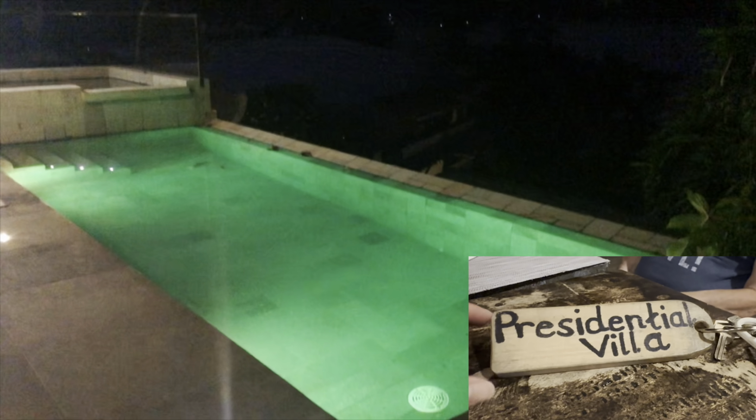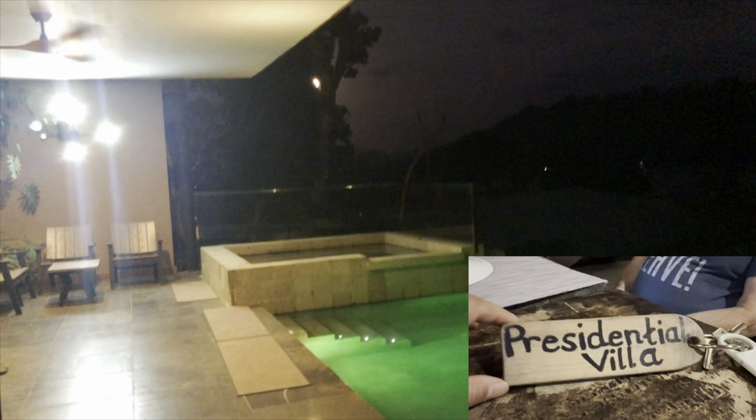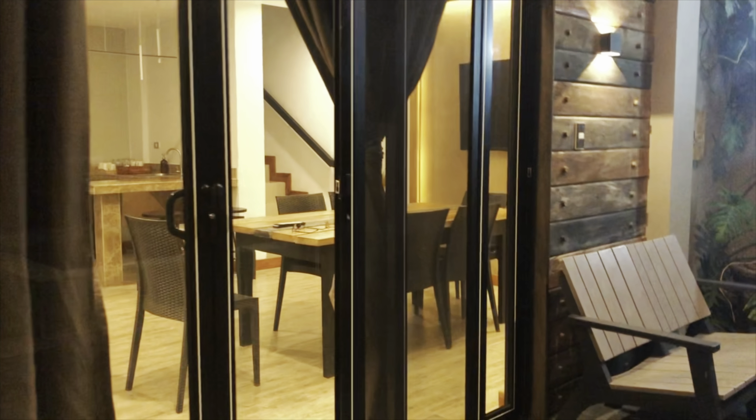Nighttime here already. See our pool. Our pool. Wow. Amazing. This is worth 25,000 pesos. They upgraded us.